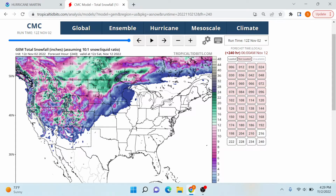Look at out west, big snowfalls, 4 to 6 feet for the Sierra Nevadas, 3 to 5 feet for mountains of the Cascade. Montana's gonna get snow. All the west, 2 to 4 feet for the mountains. In Utah, Rockies 1 to 3 feet of snow, even as far south as Arizona. So this will be interesting to talk about.